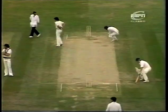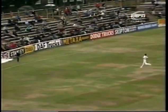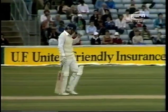Oh, that's a beautiful shot. Round about leg and middle, clipped nicely through mid-wicket. Fielder has given it up, but he's having second thoughts. It's still going to beat him. So the first boundary of the day, and a really good one too.